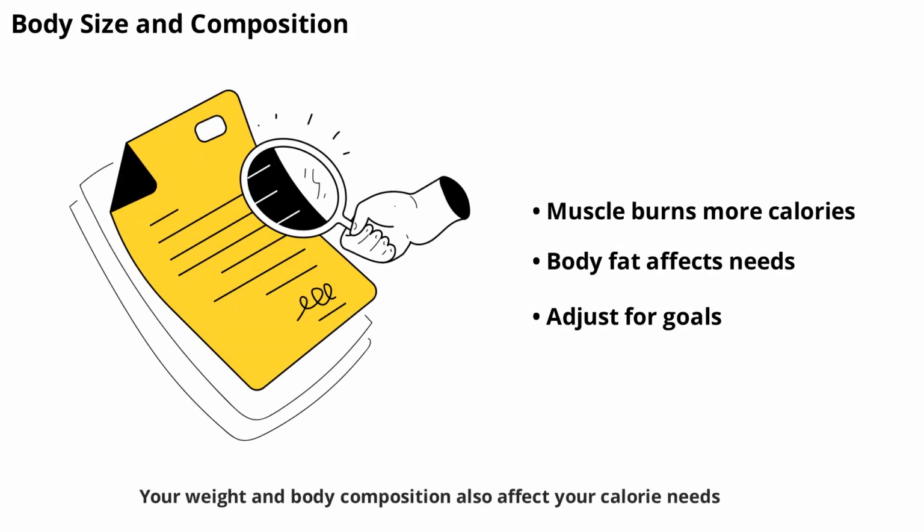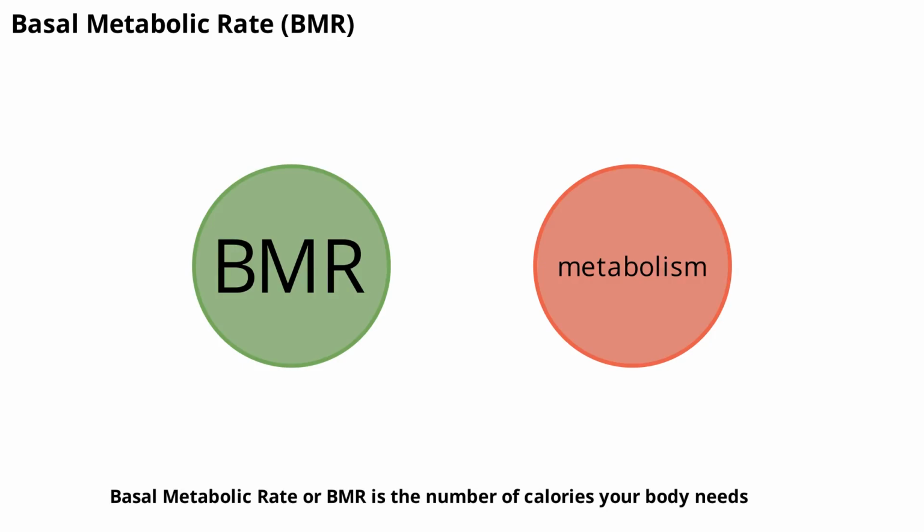Your weight and body composition also affect your calorie needs. People with more muscle mass burn more calories even at rest, compared to those with higher body fat percentages. If you're working to build muscle, your calorie requirements may increase. On the other hand, if you're trying to lose weight, you'll need to create a calorie deficit by eating fewer calories than you burn.